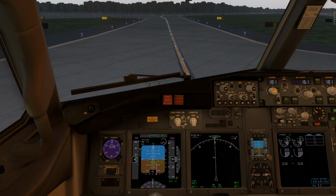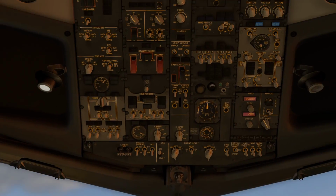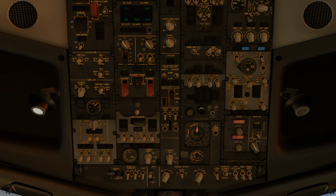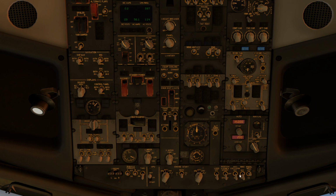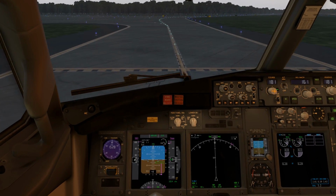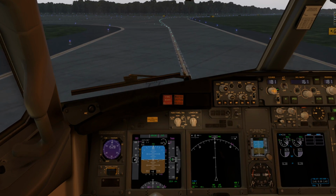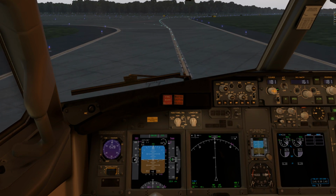Okay, and there we go. Now get the aircraft all configured, ready to come back in. Get the APU started as well. And here we are down in Antalya. So now it's time for our landing cinematics.